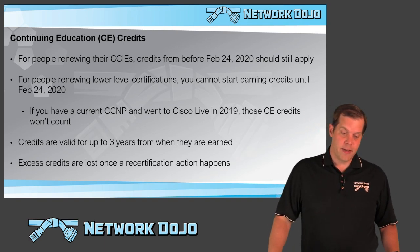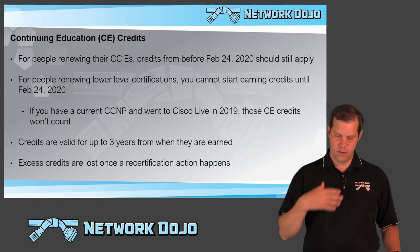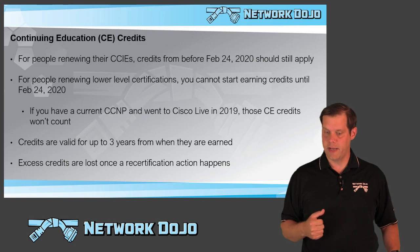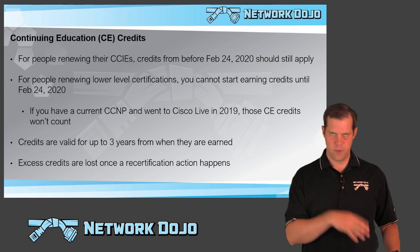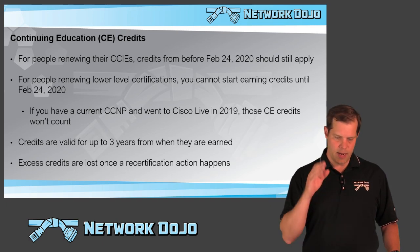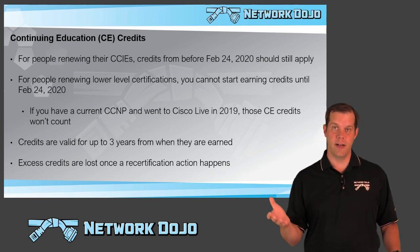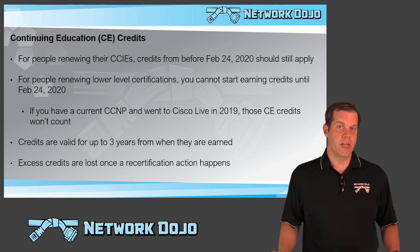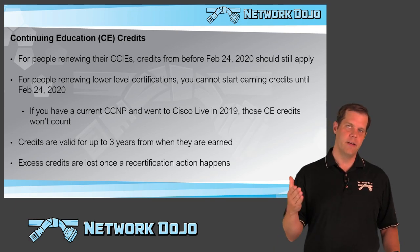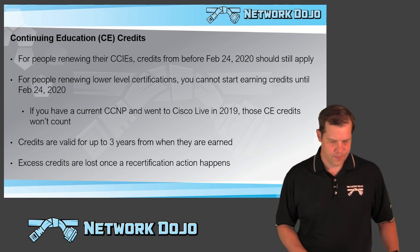Another thing to note about credits, they are valid for up to 3 years from whence they were earned. So again, if you're a CCIE right now, you're already accumulating your credits. If you went to Cisco Live 3 years ago, those credits are no longer valid. It's from when you did the act that gave you the credit. So attending Cisco Live, attending a training course, authoring those certification exam questions, they're good for 3 years, but if you don't use them in 3 years, they're lost.